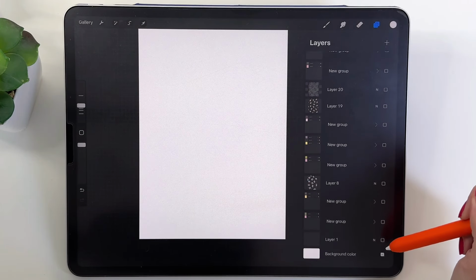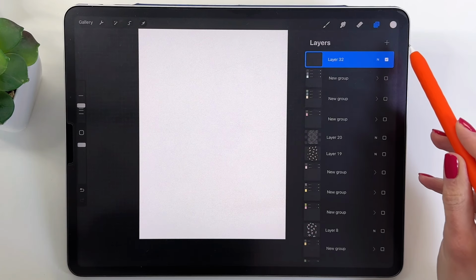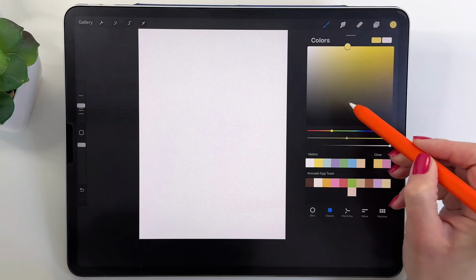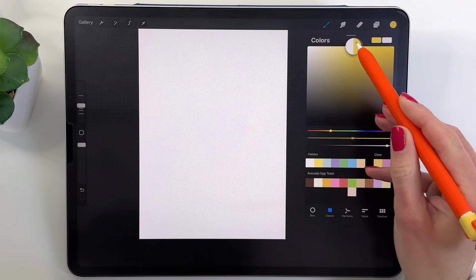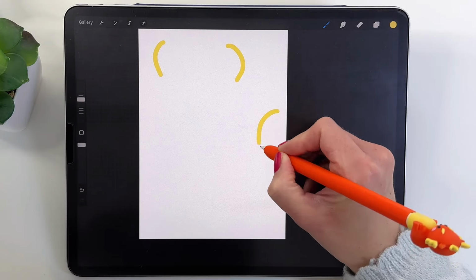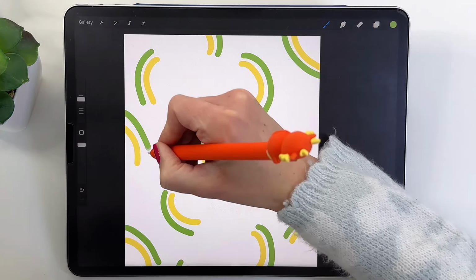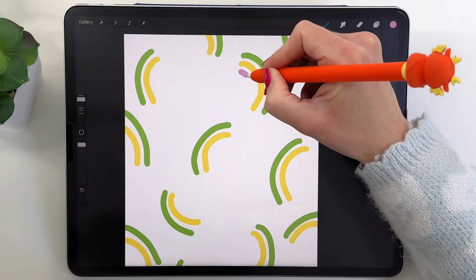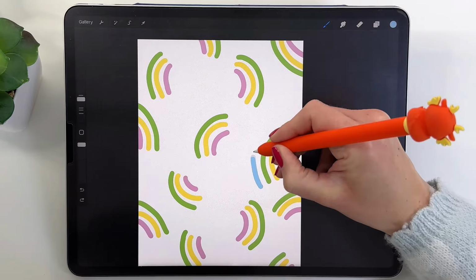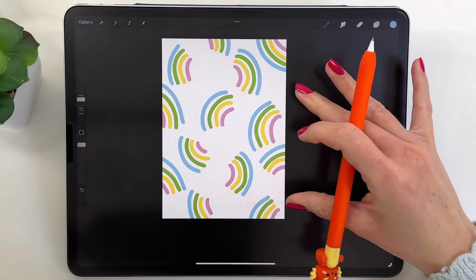And now the last one, some kind of lines like that. So I'll make a new layer for this. For this, I'll keep the background white. I'll start here with some yellow color and just draw here some kind of lines. Now I'll add here maybe green color. Now maybe something pinkish. And then blue. Okay, so all of my illustrations are ready.